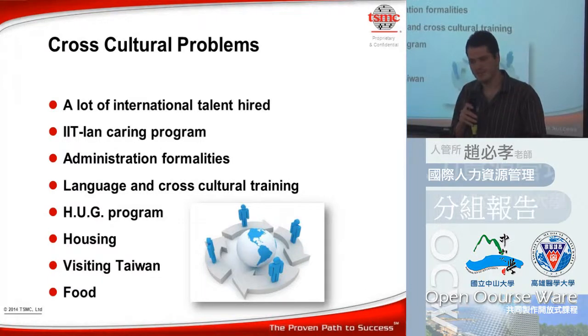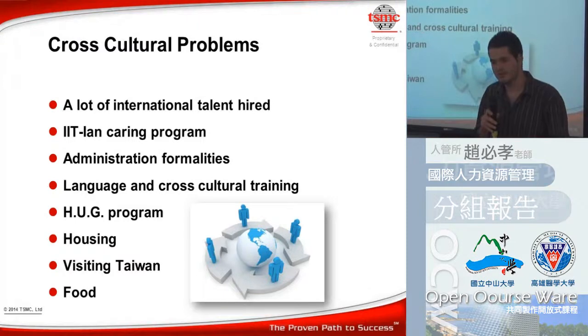TSMC hires more and more Indian people from the Indian Institute of Technology because they have a partnership with them. They help them from the recruitment by providing all the files necessary to work overseas in Taiwan, doing all the administration stuff. They also provide cross-cultural training and language training so they can adapt to the Taiwanese way of working. They also provide their colleagues and supervisors with communication training so they can understand Indian people more and work better with them.